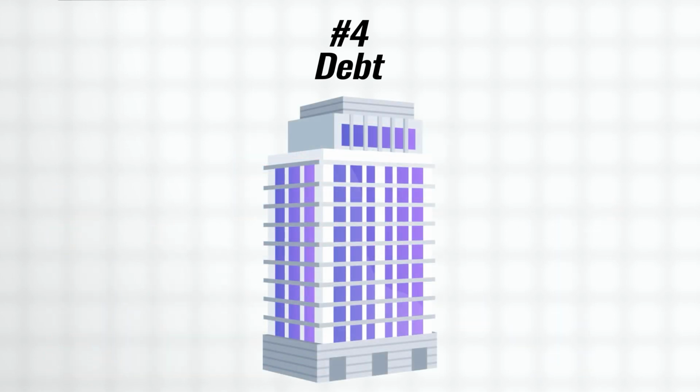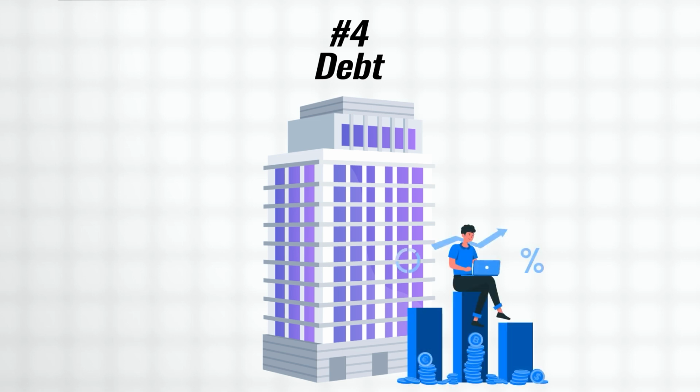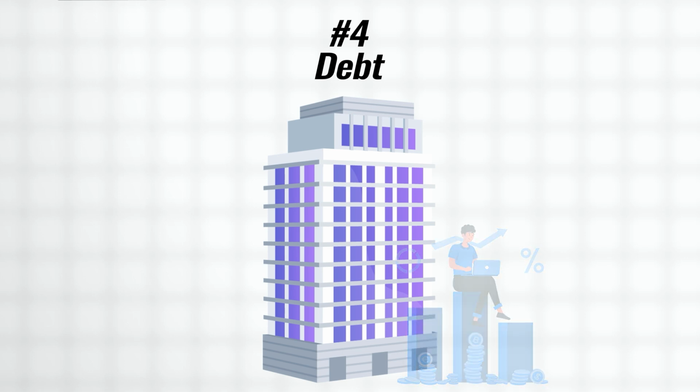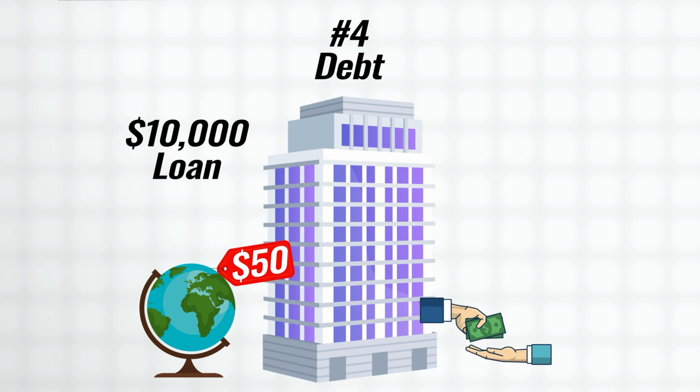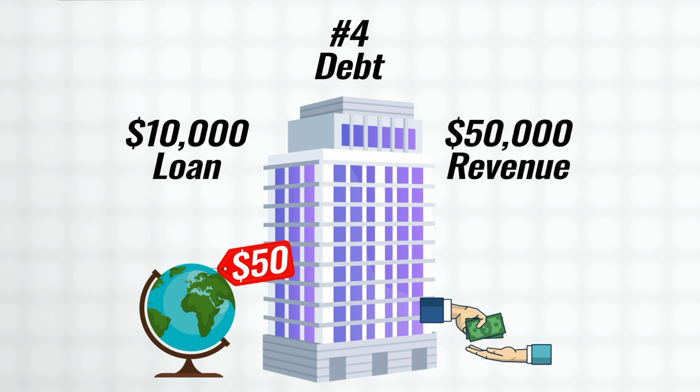Many businesses use debt strategically when they can reliably predict positive ROI. For example, if you are going to use the money to buy a $10 product that will sell for $50 and you know you have consistent and reliable sales, then a $10,000 loan can yield a $50,000 revenue stream for the business.